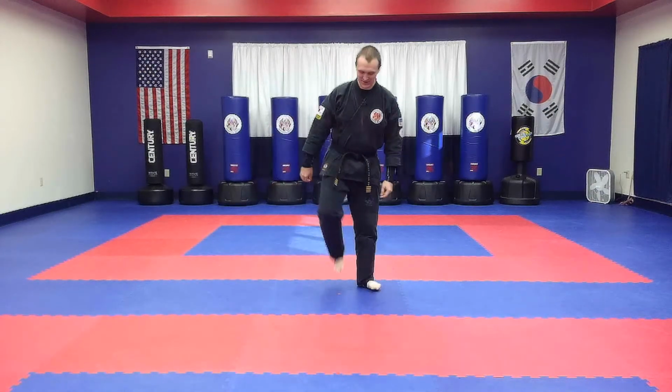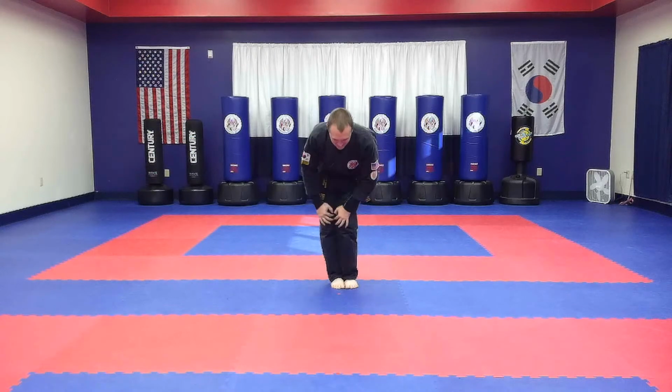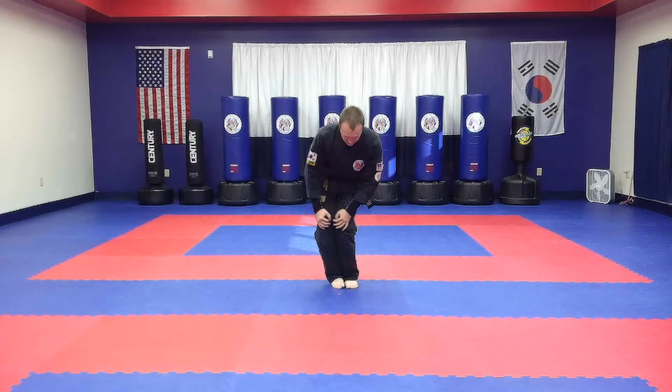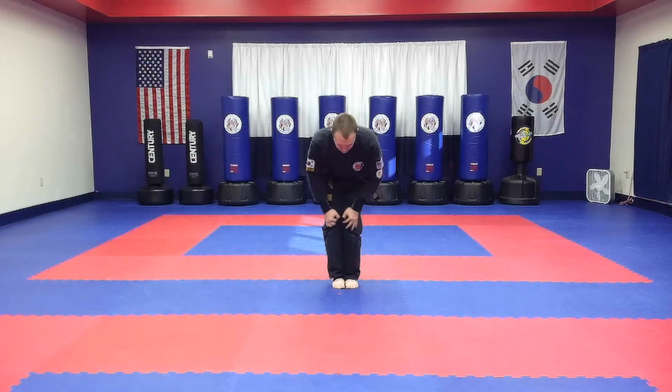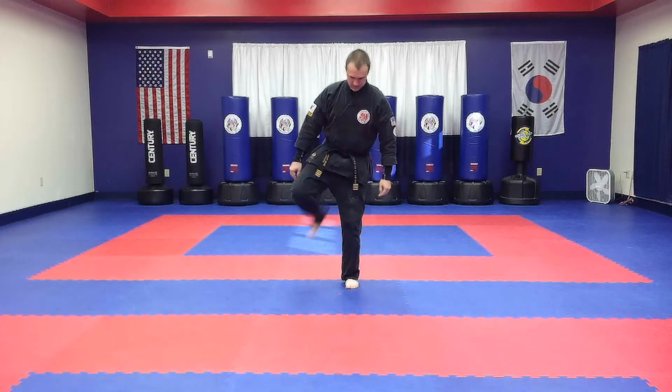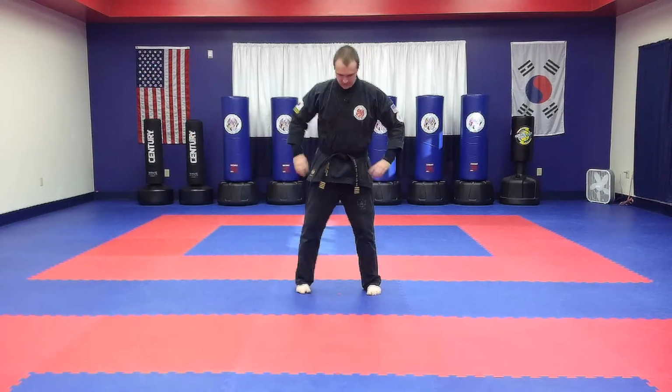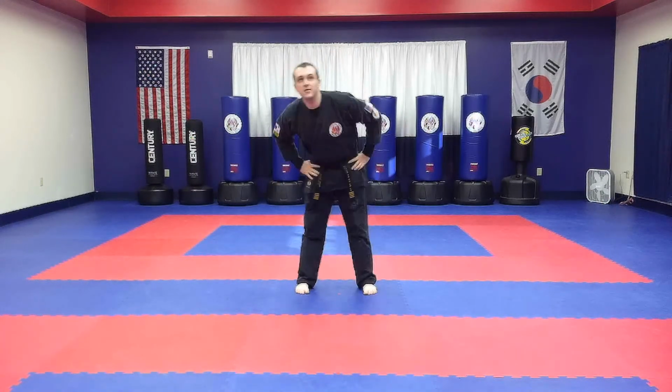All right, let's work to the knees, bring feet together, bend the knees, nice and easy, rotate at the knees. And go both directions. All right. Let's work our way up into the hips. So feet about shoulder width apart, hands to the hips, nice and easy. Just rotate the hips.